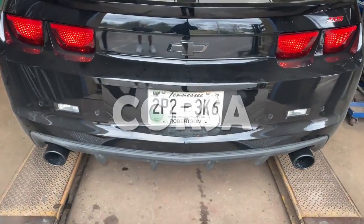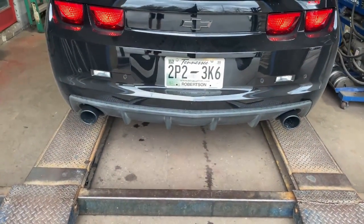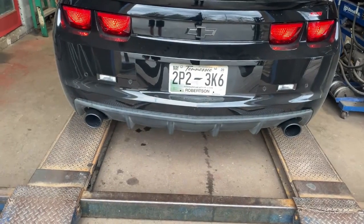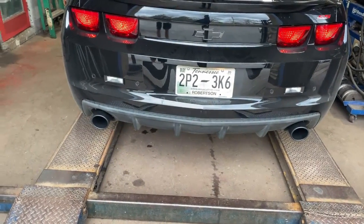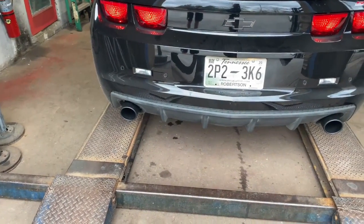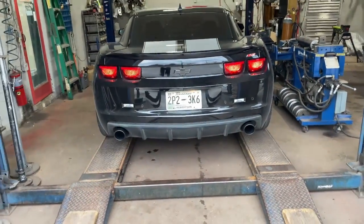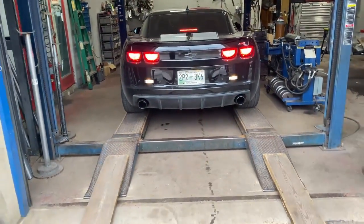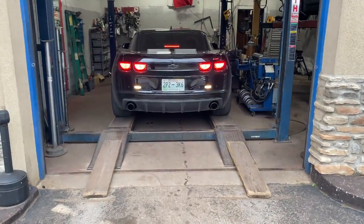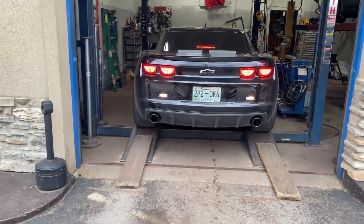2010 Chevy Camaro SS. Really good. Oh wow, that's the CORSA system. CORSA mufflers. Wow, I like it. Yeah, those tips would look a lot better on it.